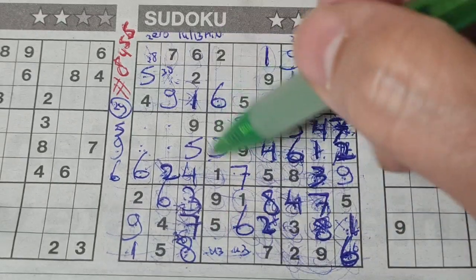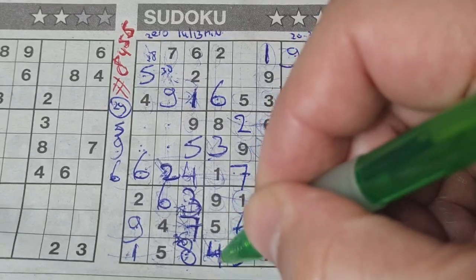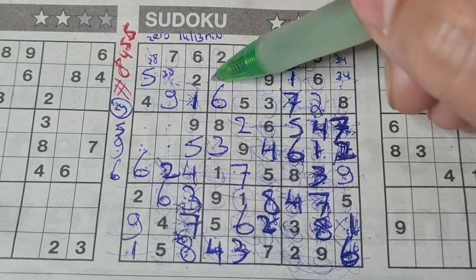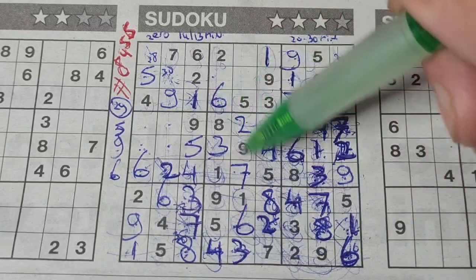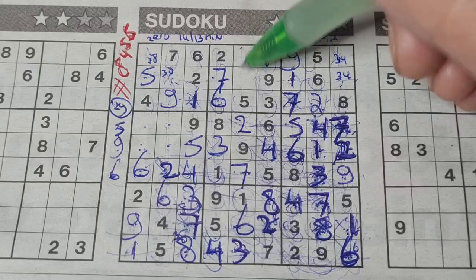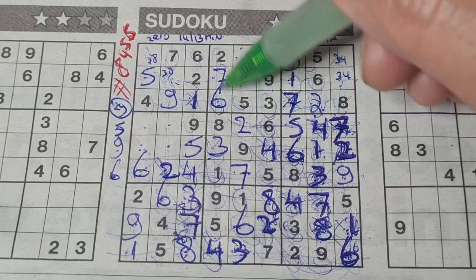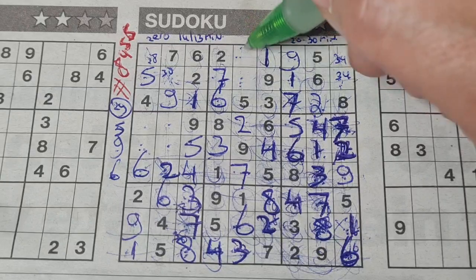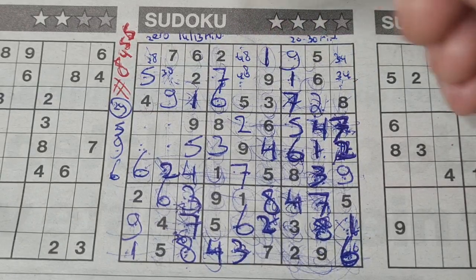3 and a 4. We have a 3 now in this column. No 3 there. 3 should be here. And a 4 goes in there. One box left in this column. For number 1, the 2, the 3, the 4, the 5, the 6, the 7 is missing. Two numbers left in this big square. 4 and 8. Cannot fill this yet.